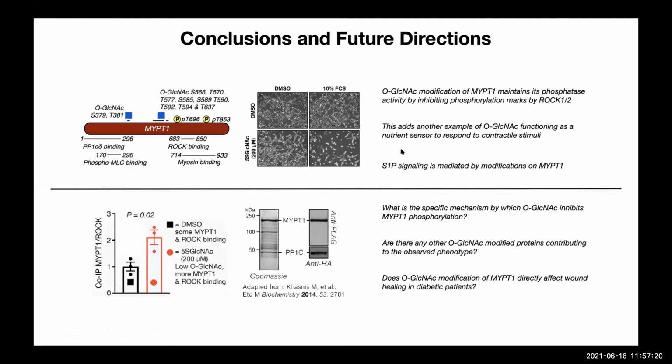We feel like we've characterized S1P signaling and how it mediates modifications on MYPT1. But moving forward, what we're really interested in studying is what is the specific mechanism by which O-GlcNAc inhibits MYPT1 phosphorylation. We have some preliminary experiments that have shown that in 5S-GlcNAc treated cells, there is more MYPT1 ROCK binding even before treatment with a signaling molecule like S1P. So we think that it might be related to the ability for ROCK and MYPT1 to literally interact.